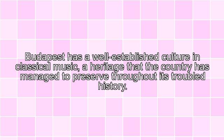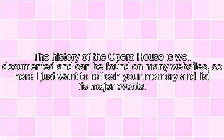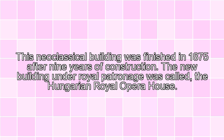Budapest has a well-established culture in classical music, a heritage that the country has managed to preserve throughout its troubled history. The history of the opera house is well documented and can be found on many websites, so here I just want to refresh our memory and list its major events. This neoclassical building was finished in 1875 after 9 years of construction.